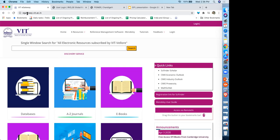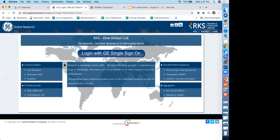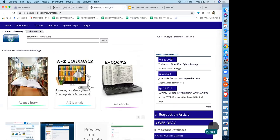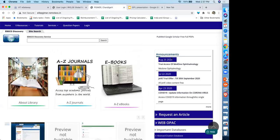We are designing it like this one, egateway.vit.ac.in. For VIT, we have designed this particular portal, and in a similar manner, this is for General Electric across the entire globe. Anyone from General Electric who wants to consume the content has to come via RemoteXs. There is a different portal for PGI Chandigarh, where we have integrated their discovery solutions, and users can log in and start consuming the content, and they may also get some announcements from the libraries.